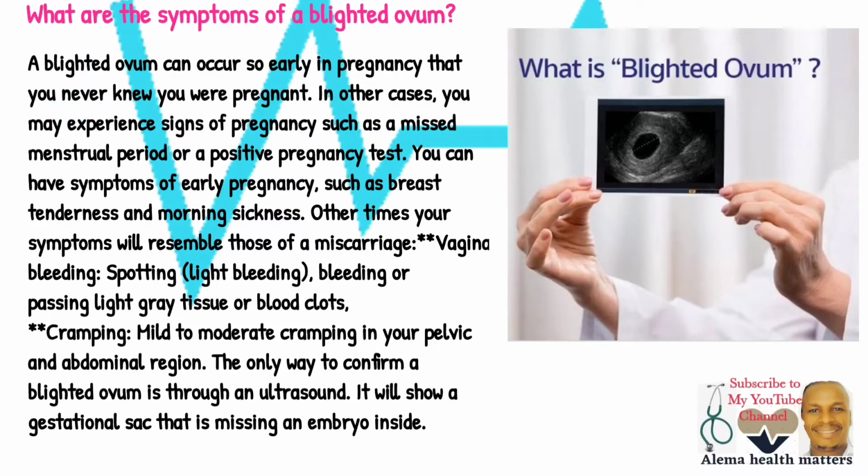Vaginal bleeding, that is spotting, light bleeding, or passing light gray tissue or blood clots. Cramping, mild to moderate cramping in your pelvic and abdominal region. The only way to confirm a blighted ovum is through an ultrasound. It will show a gestational sac that is missing an embryo inside.